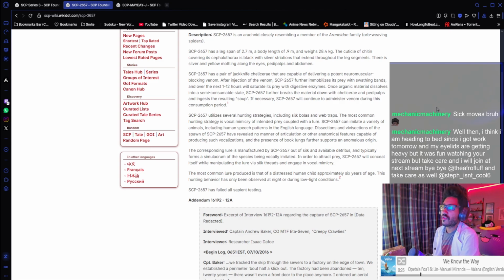SCP-2657 has a leg span of 2.7 meters, a body length of 0.9 meters, and weighs 28.4 kilograms. The chitin covering its cephalothorax is black with silver striations that extend throughout the leg segments. There is silver and yellow mottling along the eyes, pedipalps, and abdomen.